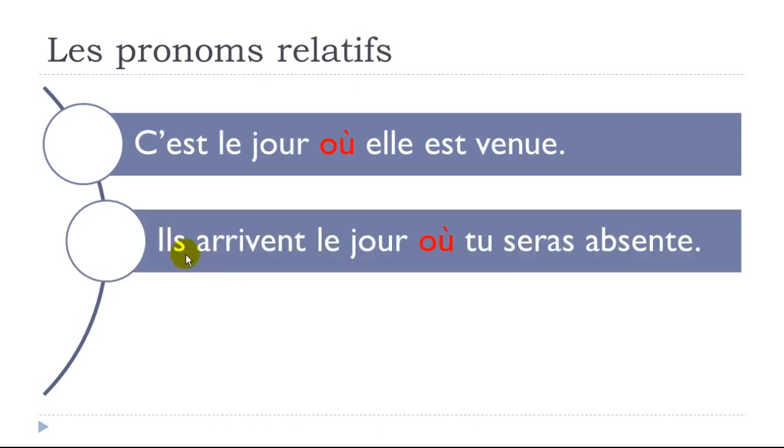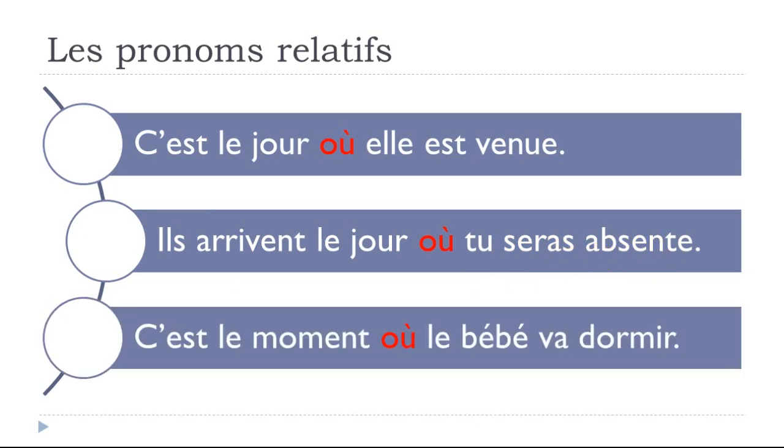Second example, ils arrivent le jour où tu seras absente. Okay, arriver, to arrive. Sera, so remember, it's the verb être, to be. Okay, but it's the future form. Tu seras absente. Absente, you won't be here. C'est le moment où le bébé va dormir, le moment, the time, où le bébé, the baby, va dormir, is going to sleep. C'est le moment où le bébé va dormir.